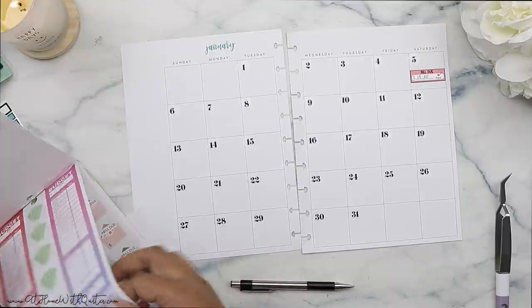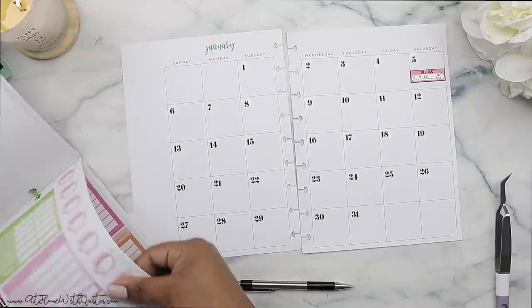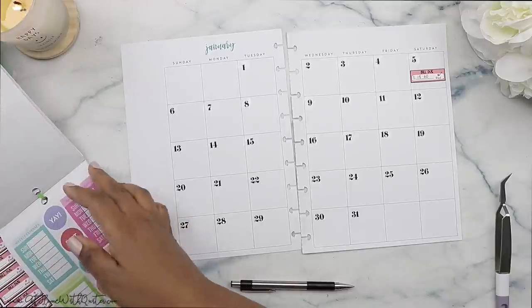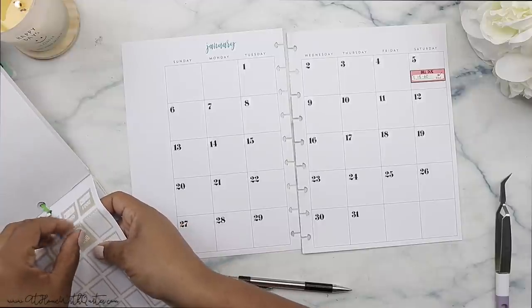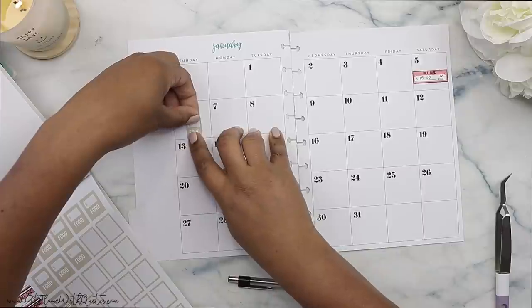So I'm just looking through the budget sticker book to see if I can find those shopping bags. I'm pretty sure they're in here. All right, so I want to put those on every Monday. So I'm just going to do that now.